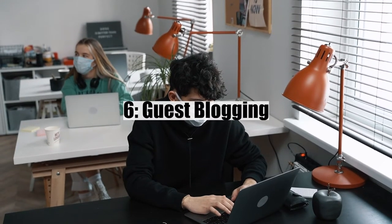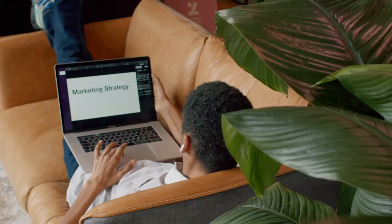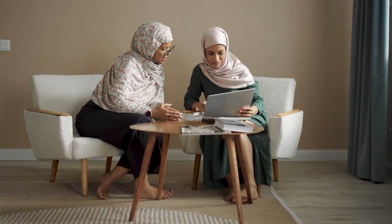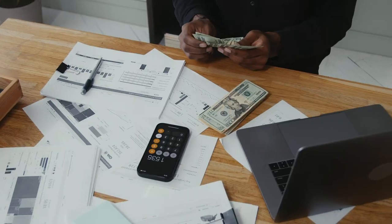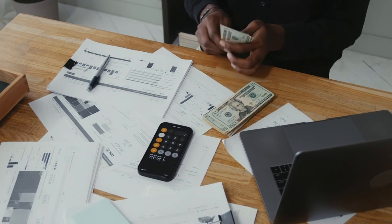6. Guest blogging. Level up your affiliate game with the ultimate power move, guest blogging. This genius strategy lets you tap into the epic reach and rock-solid reputation of top-notch blogs in your niche. By dishing out high-quality content on these influencer-packed platforms, you'll skyrocket your influence, engage with your loyal readers, and turbocharge the exposure of your affiliate links. Get ready to make waves and watch those commissions roll in like never before.